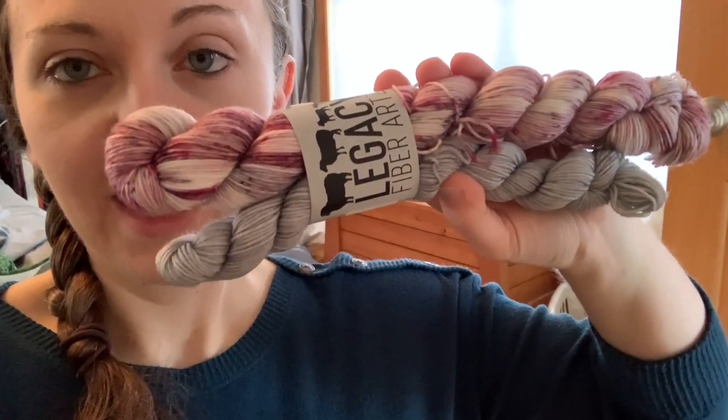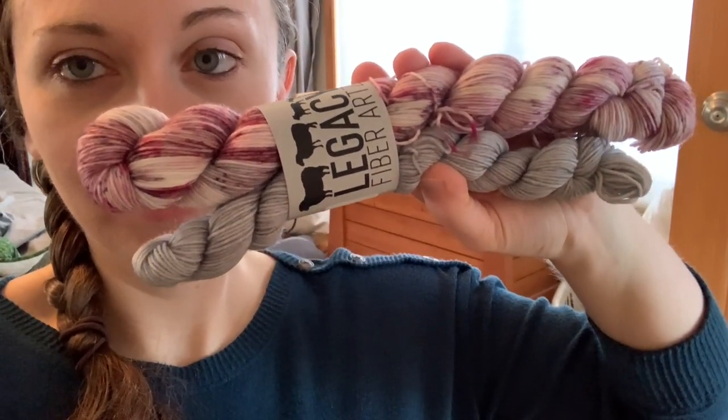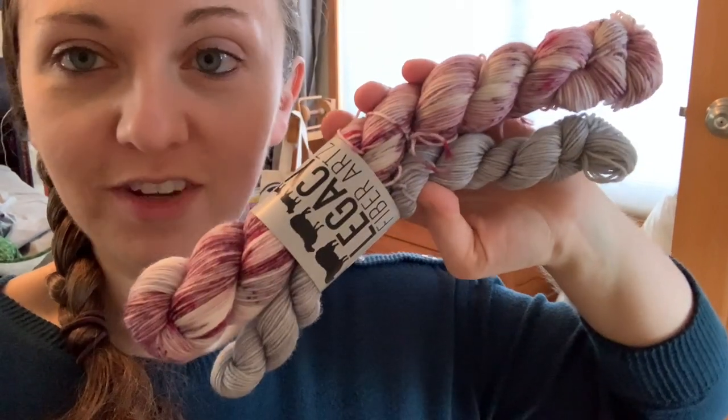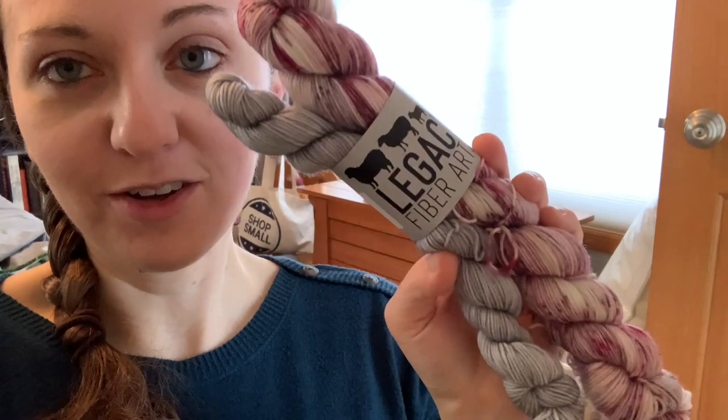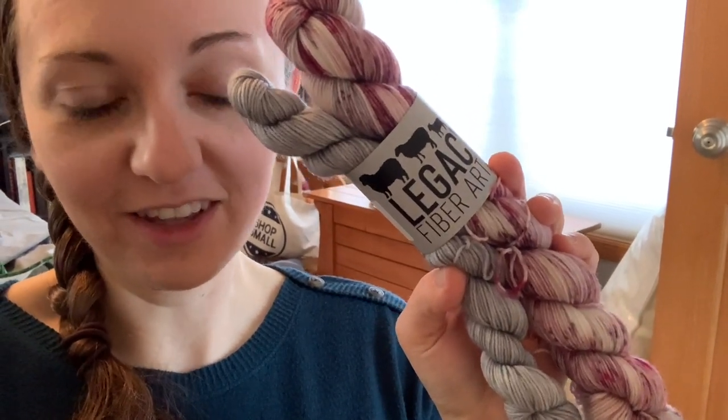And then my last of my Legacy Fiber Arts I opened today, and this one is called Scrooge. So it's the perfect ending to the Dickens themed countdown of the micro sock sets. I love it, love it, love it.